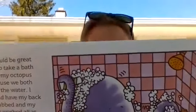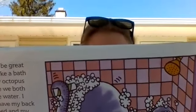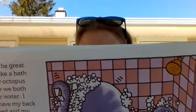It would be great fun to take a bath with my octopus because we both love the water. I could have my back scrubbed and my hair washed all at the same time, and I would never have to worry about losing the soap. When I go to sleep, my octopus could help me hug my animals all at one time and keep the covers from sliding off my bed.